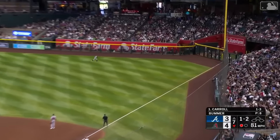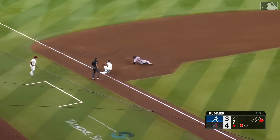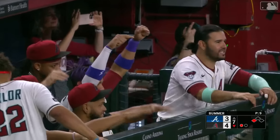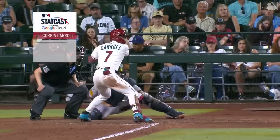Corbin Carroll down the line. Here we go again. He's on the run. Already with 1 triple today, and he's going for 1 more. Albies with a throw. He's in there. He had no hesitation whatsoever. Usually he takes one last peek before he gets to second base. This time he didn't even look. He knew he was going for third.